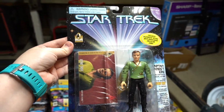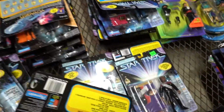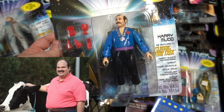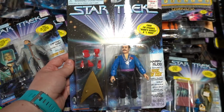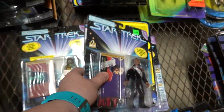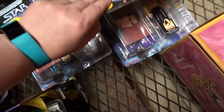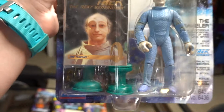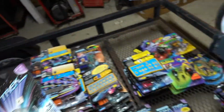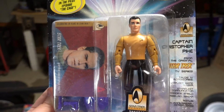Captain James T. Kirk in his purple sexy shirt, I guess. Then here's another Vina, so I won't get too close on that one. You look like the dude from Last Man on Earth. The big dude. What's his name? Todd. Harry Mudd. Classic Star Trek. And here is another Worf. Worf in red. I know he goes through some different color changes over the years. Oh my goodness. Okay. The Traveler. Oh my gosh, last one I think. Captain Pike. That's the one that Kirk replaces, I believe, if I remember correctly from the movies.